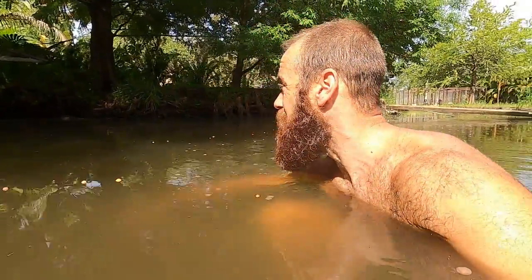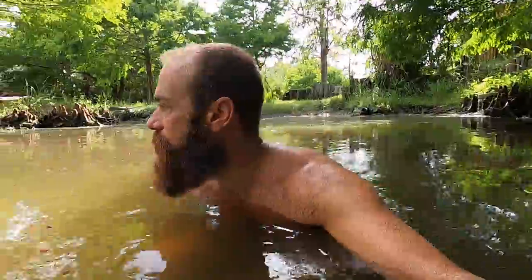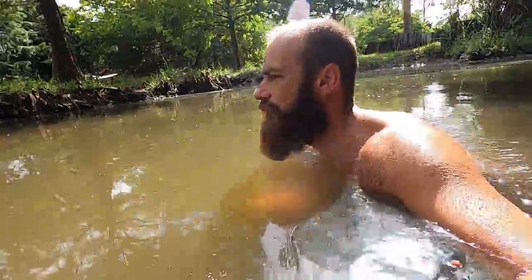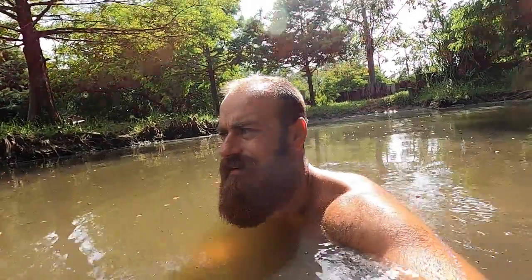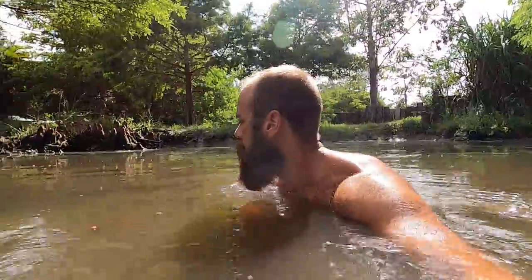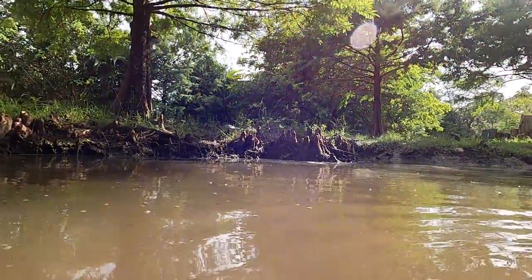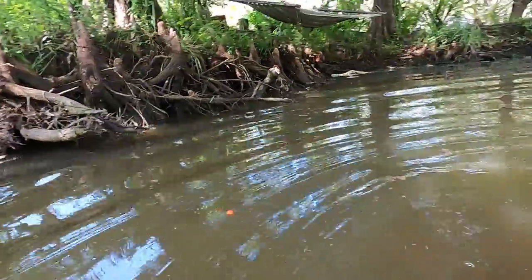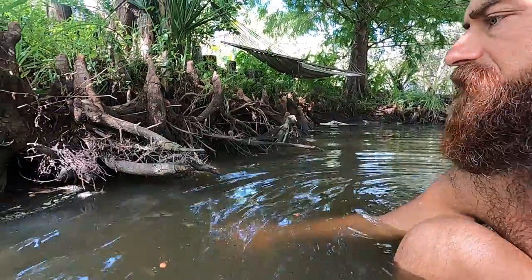Strangely, it's kind of fun. I mean, I am a man that doesn't mind wading into human excrement, so this might as well be mineral springs or something. Turtle poop water is good for your immune system, people. Always best if I just track backwards. Some deep spots right here that they like to hide in. They like to hide up under these roots.